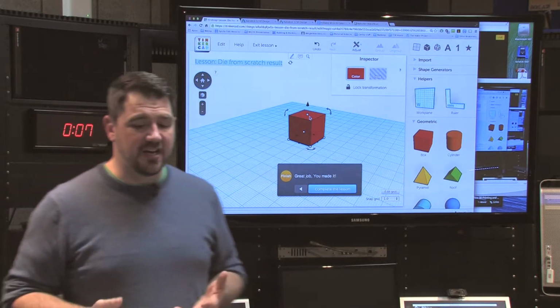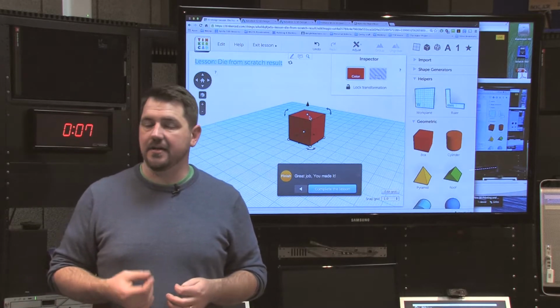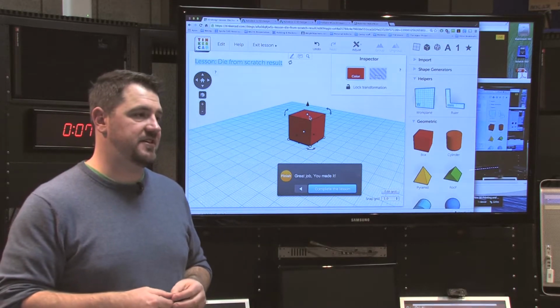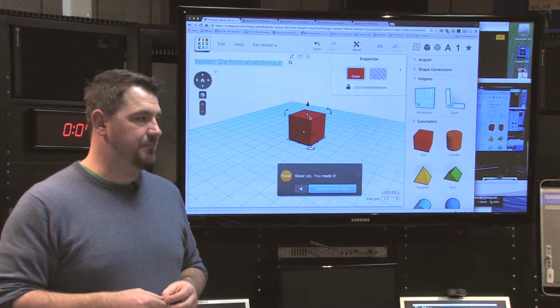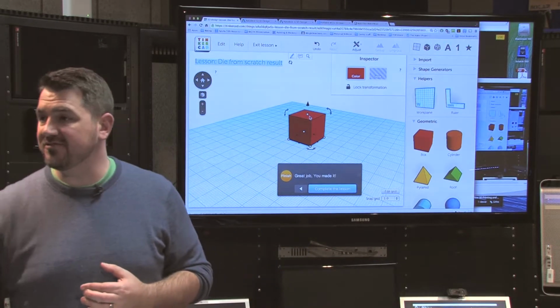But when you're thinking about this, think about the color. Think about why you chose that color. Think about the material. Think about why you're choosing that material. Because the design is one thing, but the implementation is where the actual learning comes from, right?